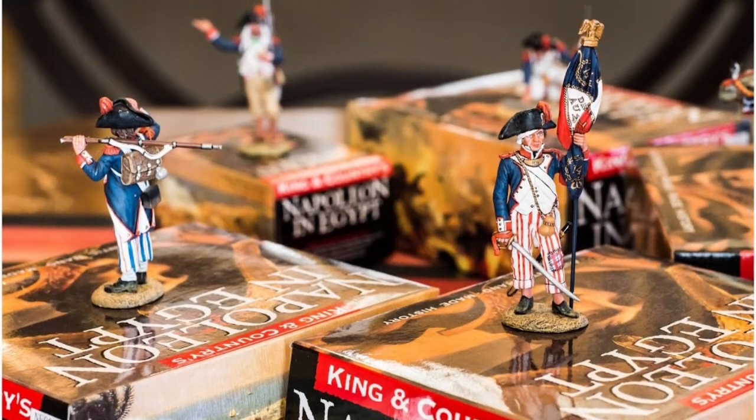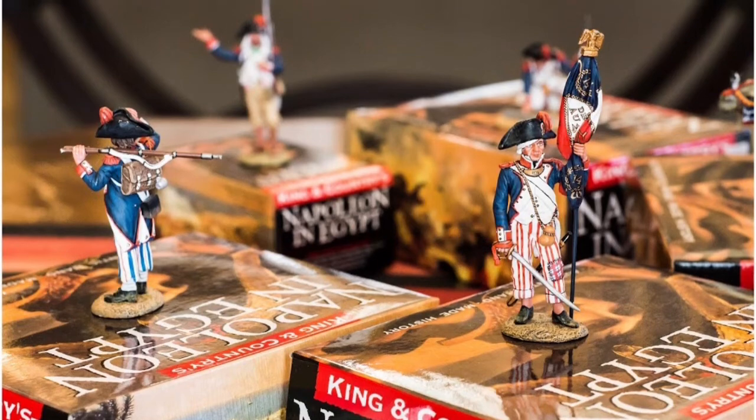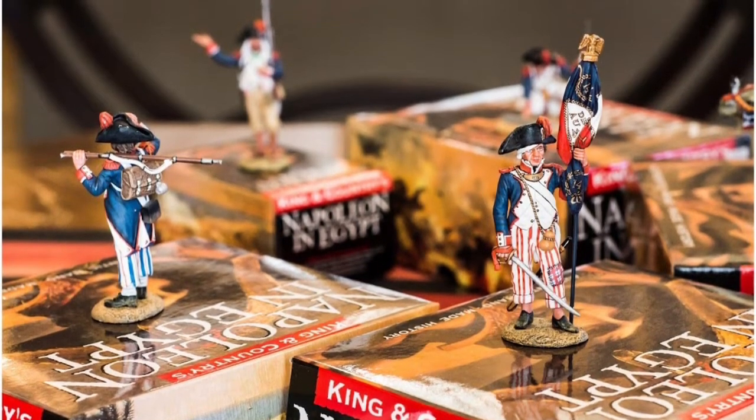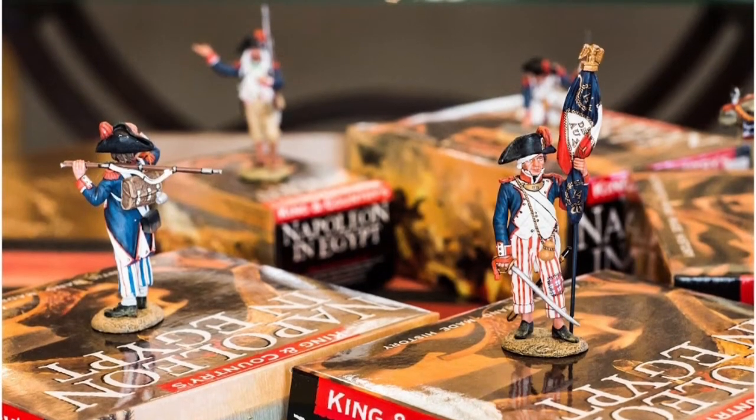The Imperial Guard was bolstered by one squadron of Mameluke cavalry, the fierce warrior caste that made up Napoleon's adversaries in Egypt.